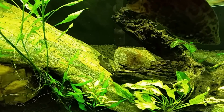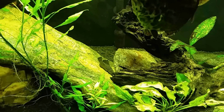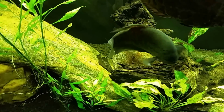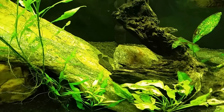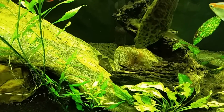my long-finned white-tip bristlenose pleco, which is not actually a pleco, it's an Ancistrus species, but they just get called bristlenose plecos for the most part, and that's what I usually refer to it as, but technically it is not. It is, however, a very reclusive fish, as a lot of my fish are. I have quite a few fish that don't get seen very often, and this is one of them.